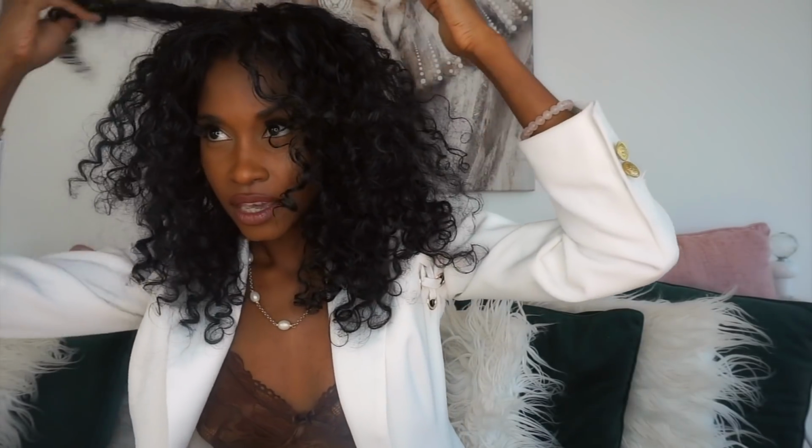If you see me looking over here, it's because my mirror is over here. But yes, effortless is what I like to go for. I don't like to manipulate my curls too much. I just like my curls to do their thing, fall where they want to fall. And fixing up the back. And there you have it. I think it is cute. I think it is natural. I think it is just like fierce hybrid professional. Let's go to the second look.